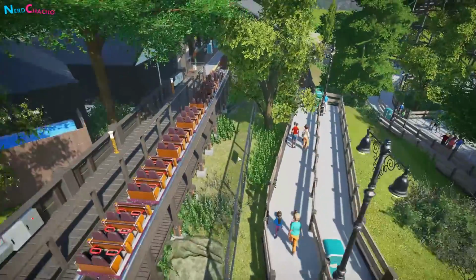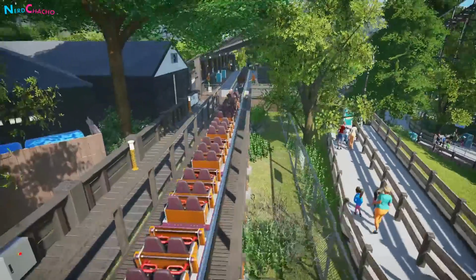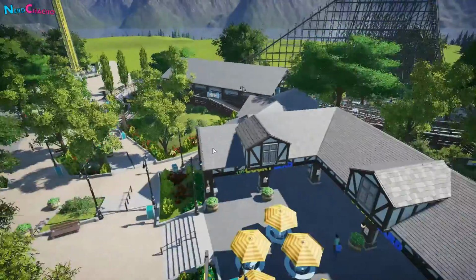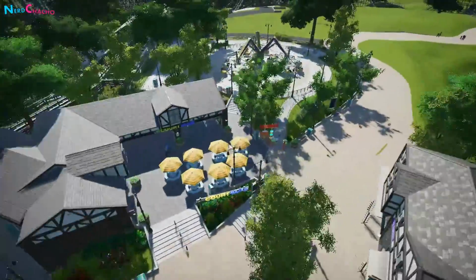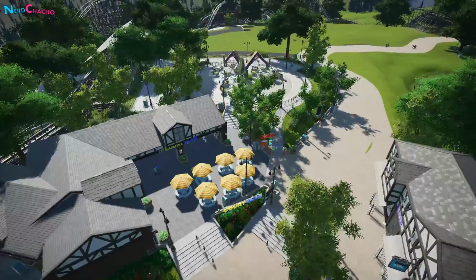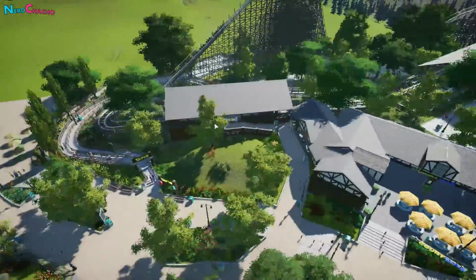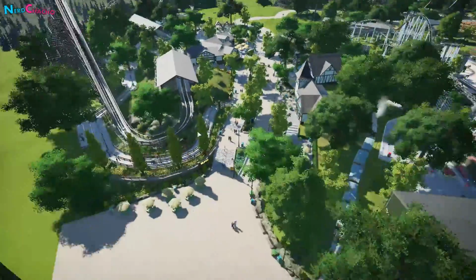So yeah, and then we just come back into the actual station. So yes, this is how it's looking. I'm really chuffed with how it's come to life. I don't really know what else there is to say.